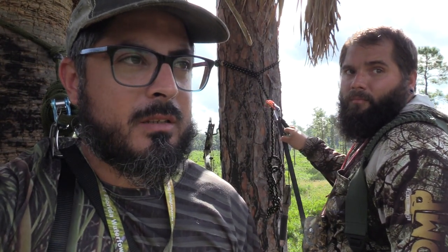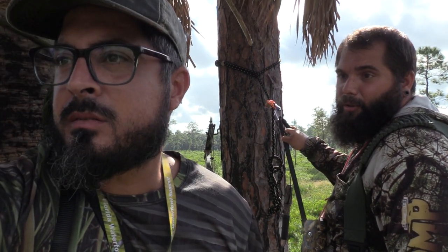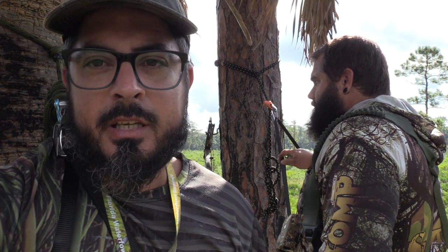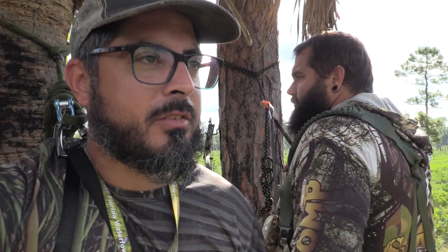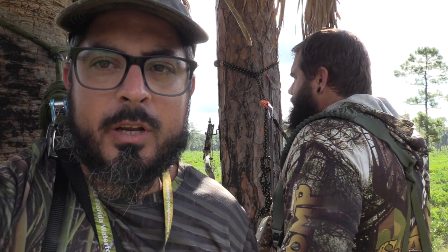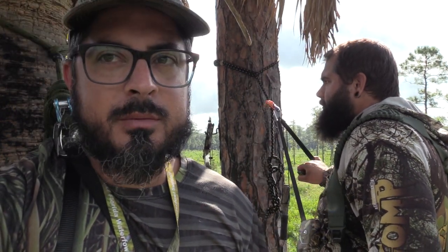Well, hopefully we can see him again. Next time we see him, all we have to do is see him. Yeah, because it'll be muzzleloader season, and there's some really nice pines in here that you get a mile high on. But the trick is making sure that he's still in the area. But we're gonna go ahead and put four cameras out and kind of use those to monitor.